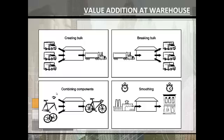Then we can also combine components, and this is a case where we've got individual components coming into the warehouse, and the warehouse not only stores these but assembles them. So it becomes a sort of quasi manufacturing or assembly plant, if you like. Perfect for something like a bicycle, but not used so much for garments.